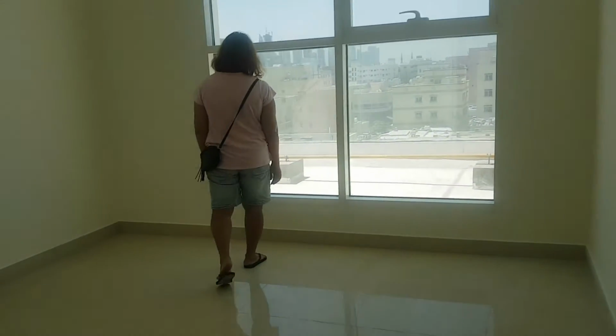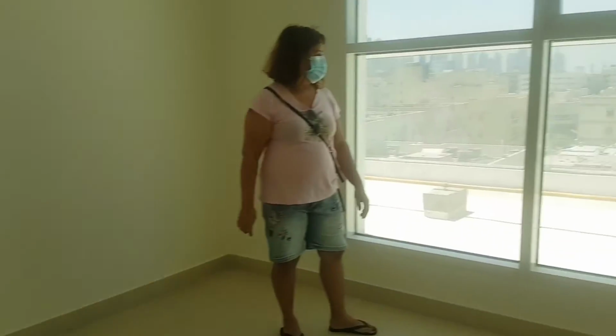This is the master bedroom siguro. This is the toilet. Wala siyang lights, guys, kasi wala pang dewa. This is the toilet. Ayan. Wala kasi siyang pang master bedroom. And this is the master bedroom. Ayan. Tapos, may bintana siya.